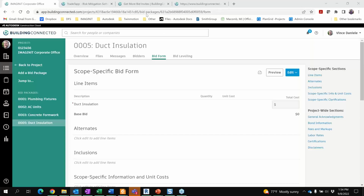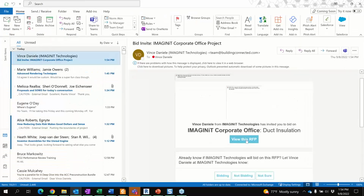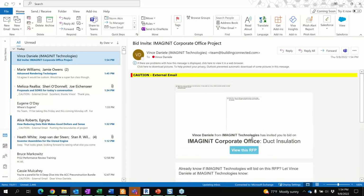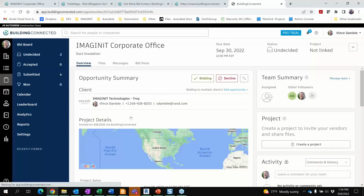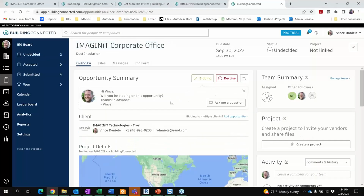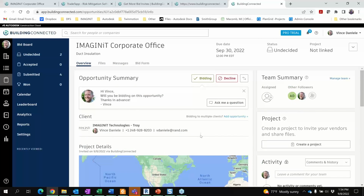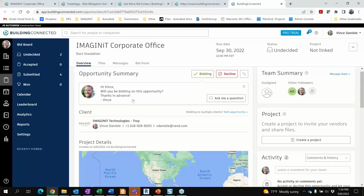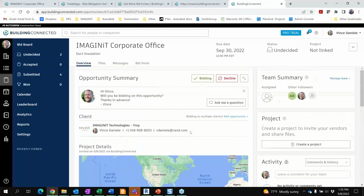I don't think I have anything here that's confidential in my email list, but you can see here, I get this email. I can view this RFP directly from my email. When I click on that, it's tough to show this because I'm part of the same company, but this is the page that it will direct you to when you want to view that bid invitation. So we can say that, yes, we're going to bid, or no, we're going to decline that. And that's the page that your different subs will see when they're invited to this bid.